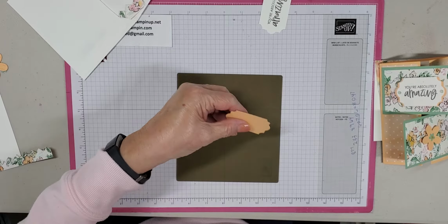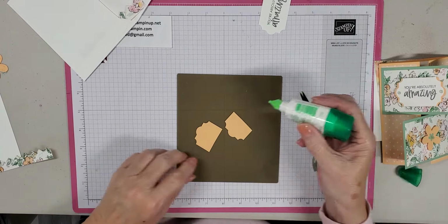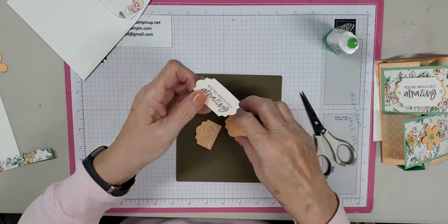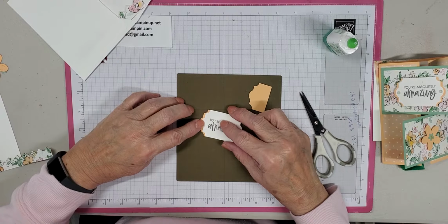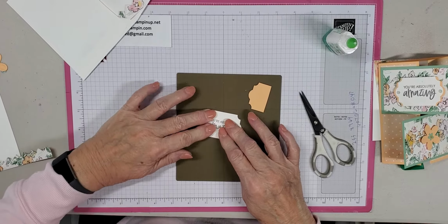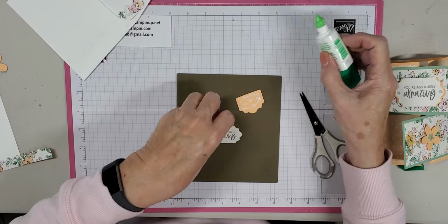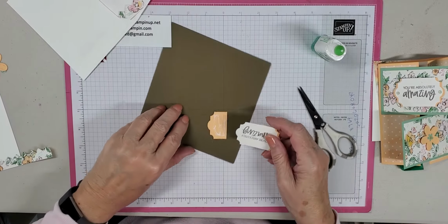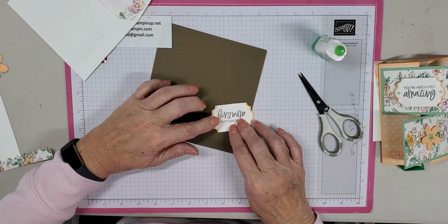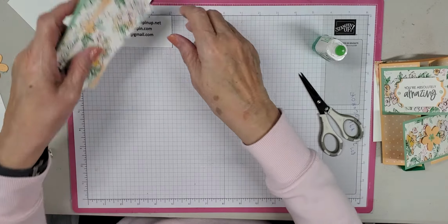So in order to do that, all I'm going to do is take my scissors, cut this approximately in half, take my green cap glue again, and put some around here. And we will just have a little bit of a border showing and line up the top and bottom edge so that it's lined up, and get that down. We'll do the same thing on the other half. Put our glue on here. And line this one up too. That just gives a little bit of a trim around the edge of the punch out, and it does help it to stand out.